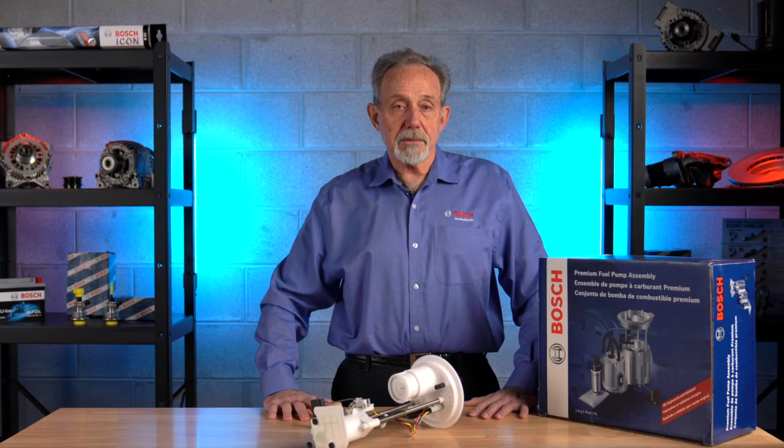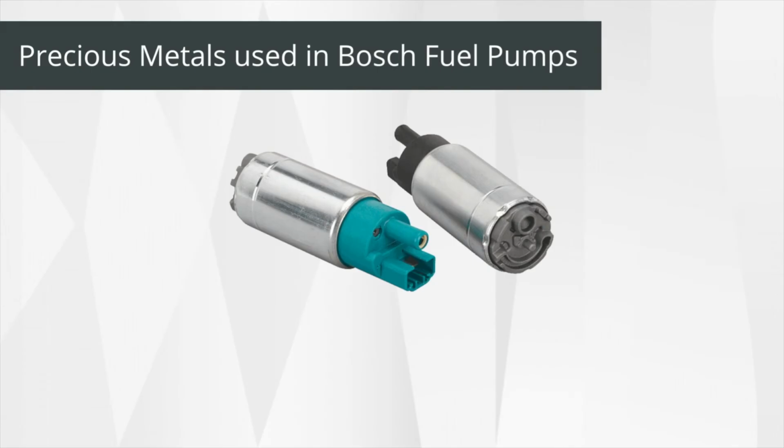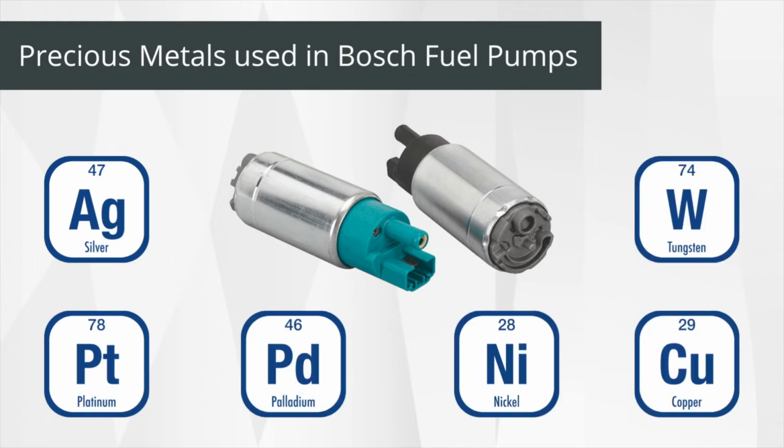To reduce this friction and extend the life of Bosch fuel pumps, Bosch has spent a lot of time and effort with the study of tribology to come up with the best materials that will produce the strongest signals with the least amount of wear. This intensive research results in the use of many precious metals in the production of Bosch fuel pumps. These precious metals include silver, platinum, palladium, nickel, copper, and tungsten.